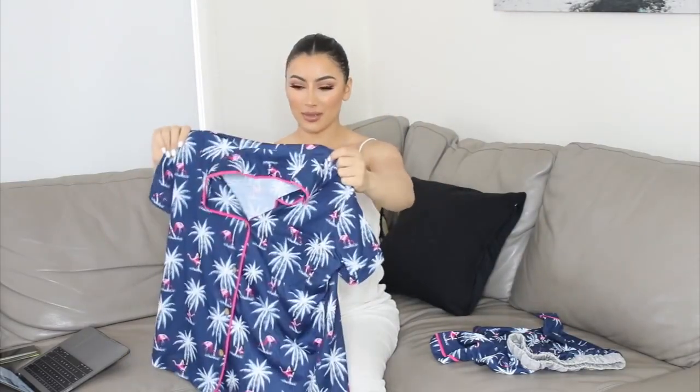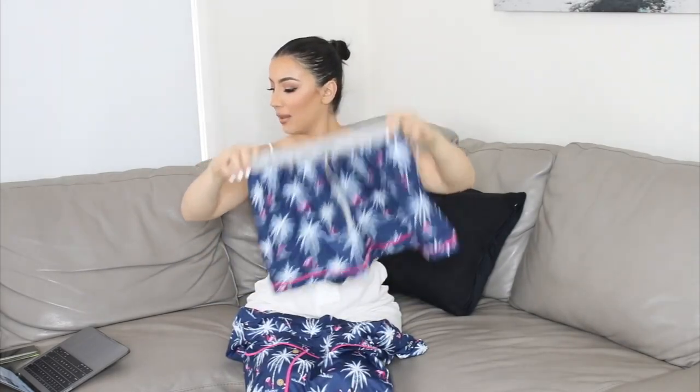Okay, so we're down to the last piece. So this was probably my favorite just because it's the most practical, but these are the pajamas. So I can't show you Ava's because she's asleep in them right now. I literally left them till last so she could just go to sleep. So these are called the Mosaic Flamingo Palm Family Matching Pajamas. So the kids one, which is the one Ava has, is $28. And then the women's one, which is this one right here, is $36.